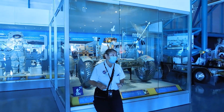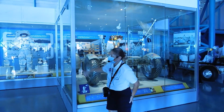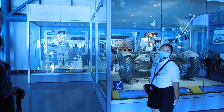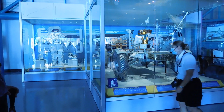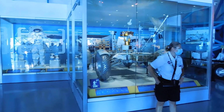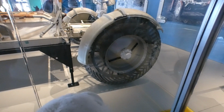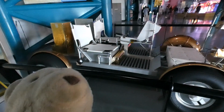So Gene Cernan, that's one of his training seats here off my right and on your left. He's also in the picture in the middle. One of the actual Apollo astronauts said about the lunar program, to travel a lot farther. If we look at a different angle, you can see the metal wheels for driving on the dusty lunar surface. They also have a practice rover with rubber wheels for practice driving on the Earth.